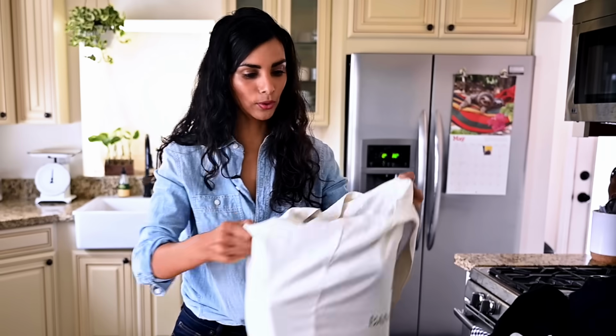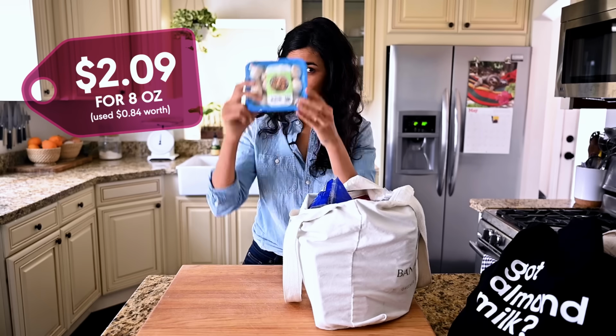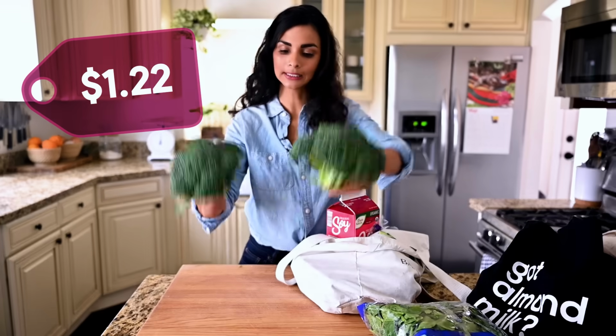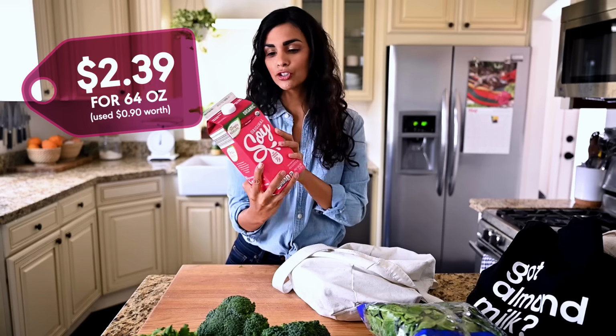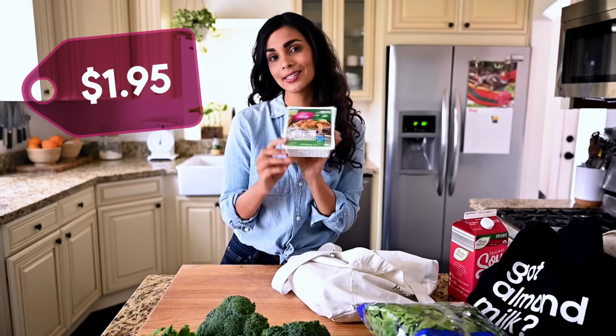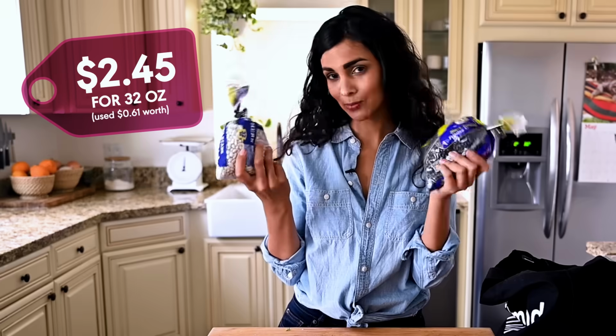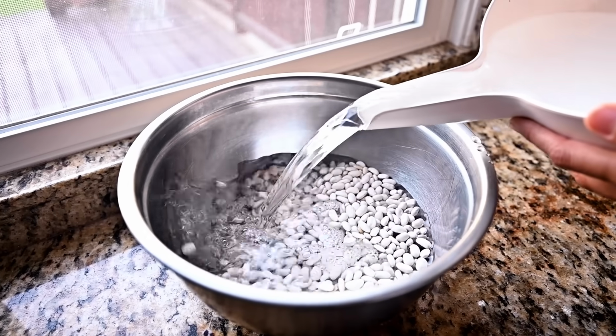Bag number 2, button mushrooms. Bag of baby spinach, some broccoli, cilantro, soy milk, original, unsweetened. We'll use this in a few different ways this week. Organic tofu, this is the extra firm variety. Oh, and we have some strawberries in here. Almost forgot about these. Beans, they're already opened because I started soaking them yesterday for my meal prep.